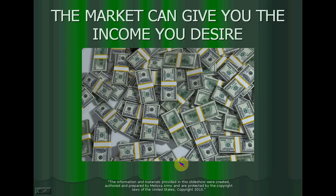And the fact is that the market can give you the income you desire. It absolutely can. Whatever you want, it could give you. But guess what? You have to know how to trade. And I think it's extremely important to know what that amount of money is. I teach my class and I ask people, they fill out a questionnaire before they take my class. I say, how much money do you feel that you need to feel wealthy? I think it's very important to be in touch with that. Many, many people go into trading, go into the market, and they're all over the place with how much they think they want to make.